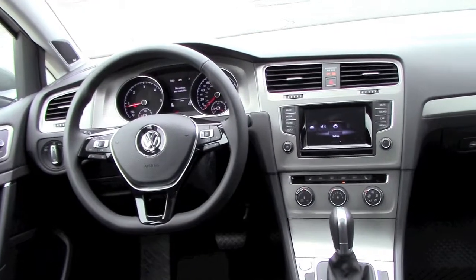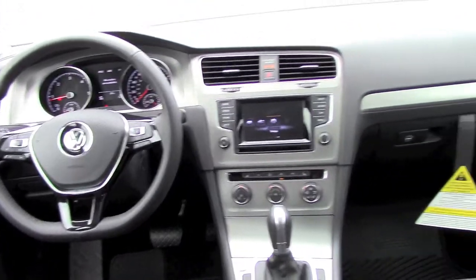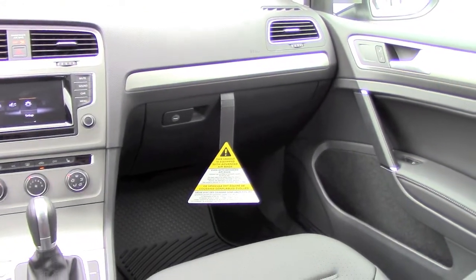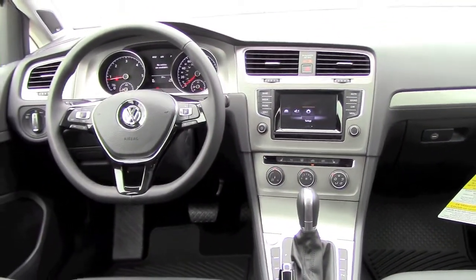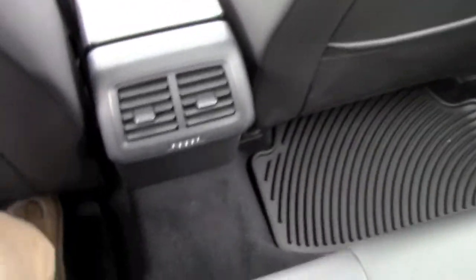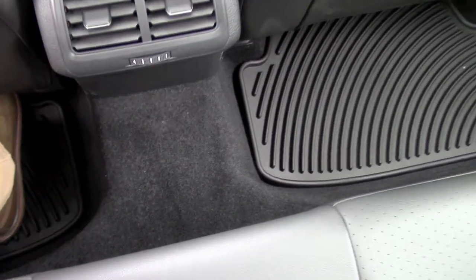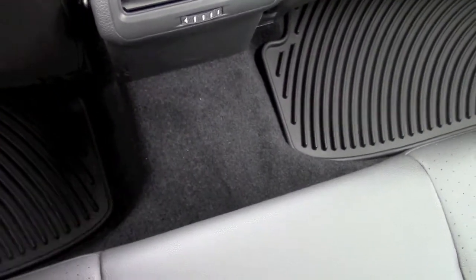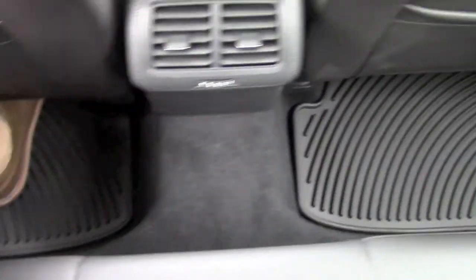There's also one fact that makes it unique, is that the SportWagen TDI competes with virtually nothing in this segment of diesel manual compact station wagons on the US market, and what sells very well in Europe is actually very rare in the US. Metal bump here, that's pretty deep.